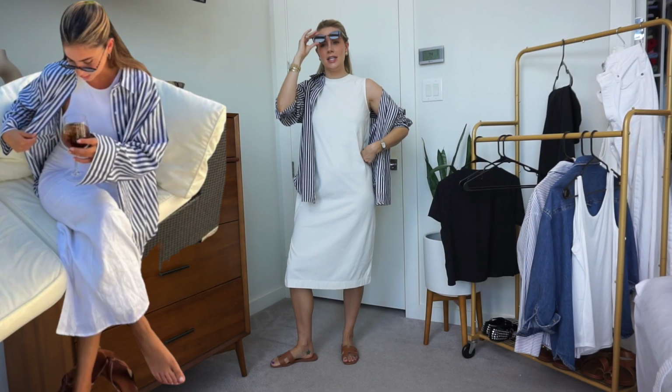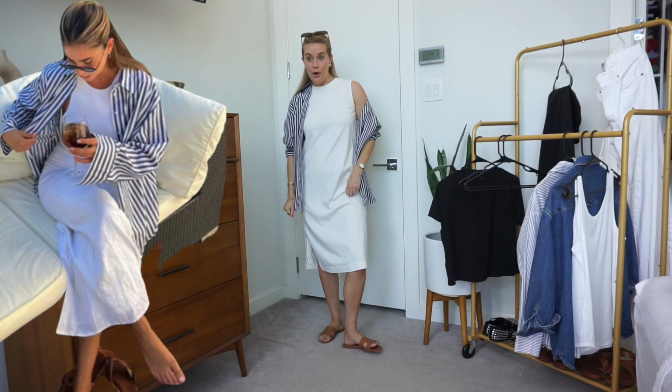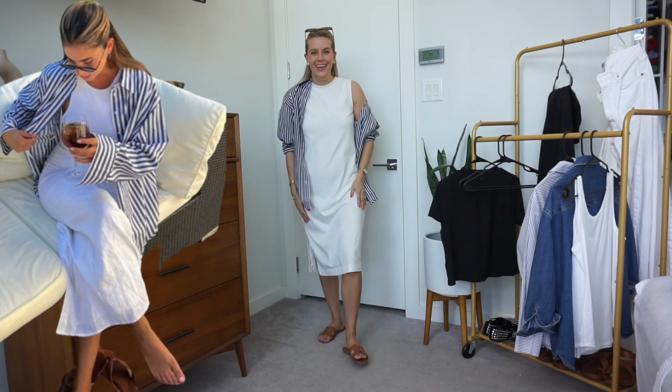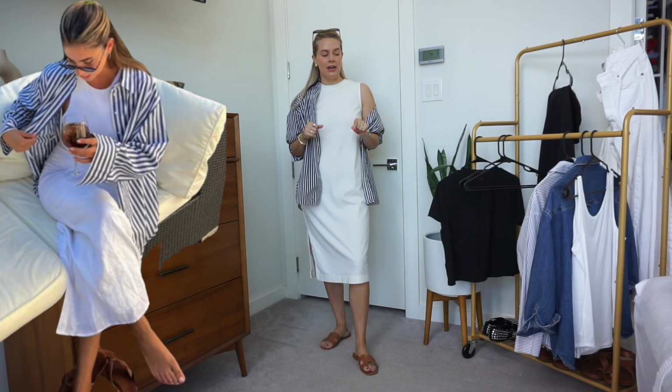Part of the process, and you have to try. This is a reason it should have stayed on my board for another 6 months, but now I can erase it from my Pinterest board because I know that this doesn't look good on me, and that is okay. So this was number 2, kind of a flop.